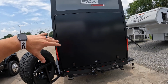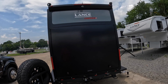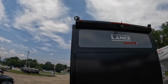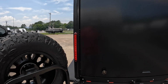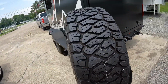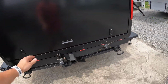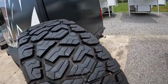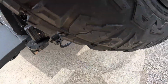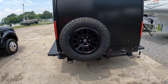This is what it looks like with the door down. And then that folds in. Then we got us a little backup camera up there. Spotlights around all 4 corners. They are LED. But to fold this back in, it's probably going to be easier for me to do on the other side. Hit the latches in. Everything locks also. You pull this knob, push in, and boom, we're locked up.